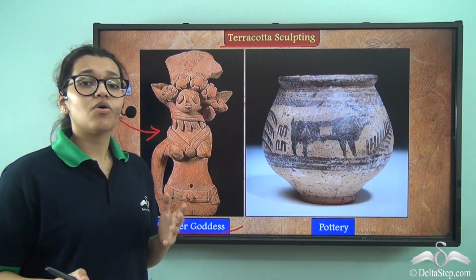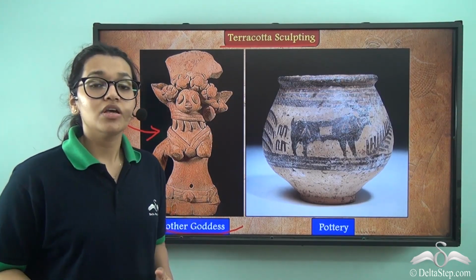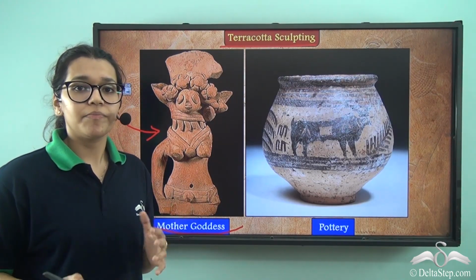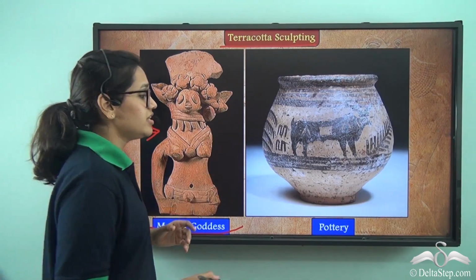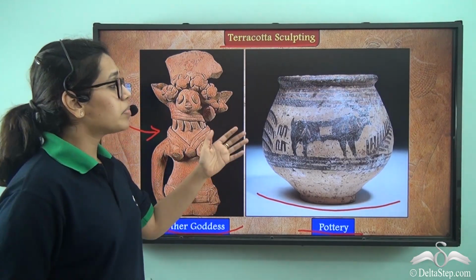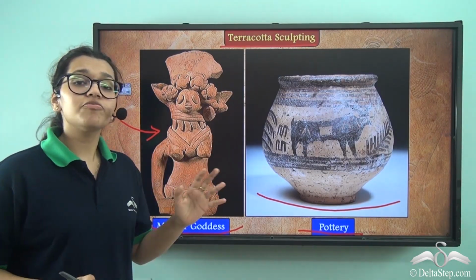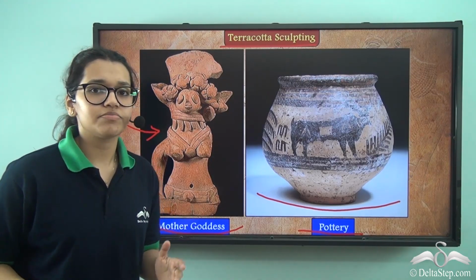The Mother Goddess was supposed to bring prosperity and fertility. So it can be said that maybe these people used to worship her, right? Now, apart from that, using terracotta, they also did pottery, and such pottery has also been found from excavations, right? And the Harappans also used to paint things on the potteries. So because of pottery, we can also learn several things about the Harappan civilization.